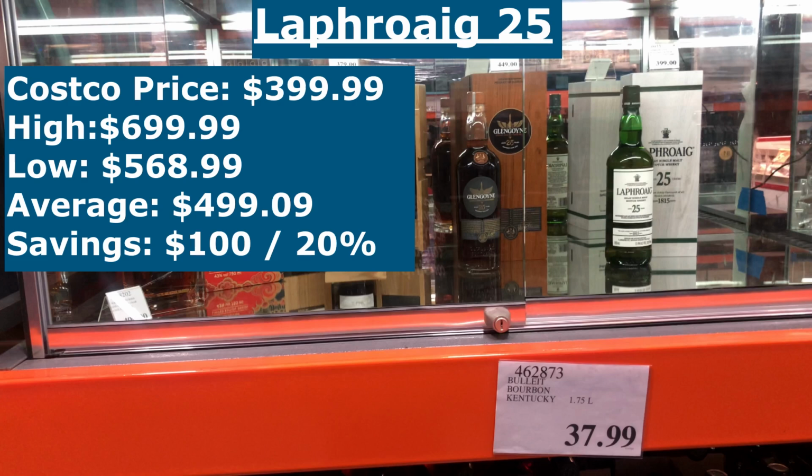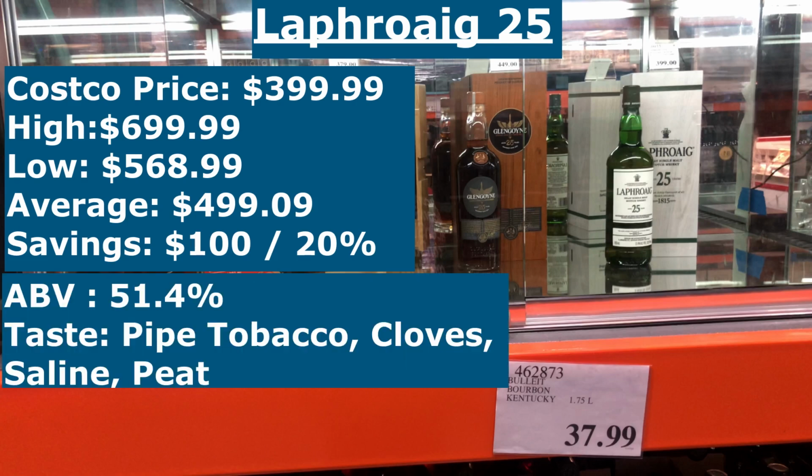The ABV on the Laphroaig 25 is a very healthy 51.4%, but it doesn't seem like that beefed up ABV has much of an effect on the balance and the flavor. The tasting notes on it are pure masculinity when it comes to taste, so things like pipe tobacco, cloves, saline, and a very peaty-forward taste. Again, that is pretty much exactly what I would expect from this 25, knowing the normal Laphroaig.